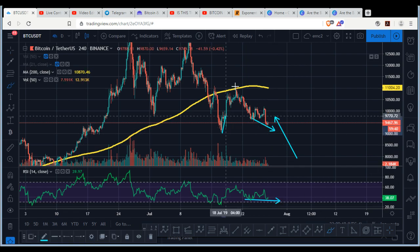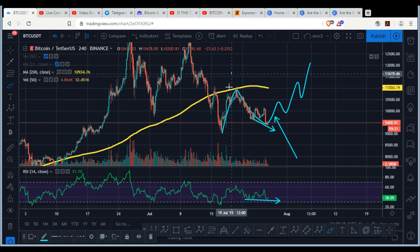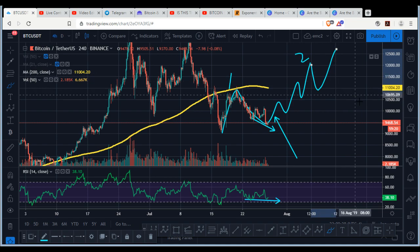You got your 5 waves and then you drop down 80%, and then you're going to be anticipating 1, 2, 3, 4, 5 again, and this is going to be your wave number 1, your wave number 2, and then you're going to drop again, and then you got your 5th wave. Okay, that's good. That's very possible.